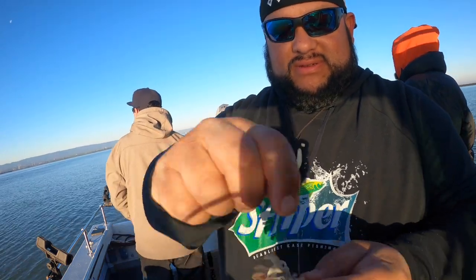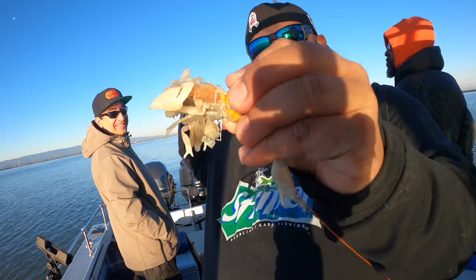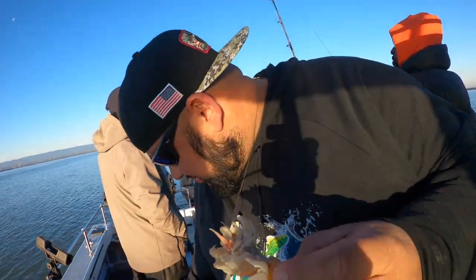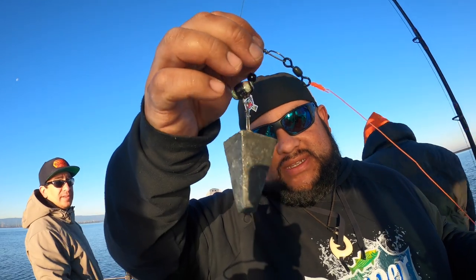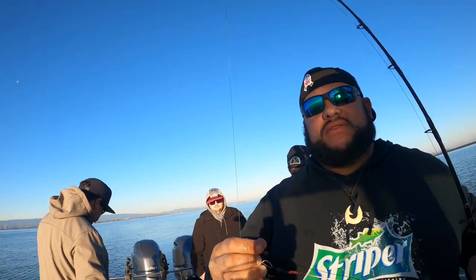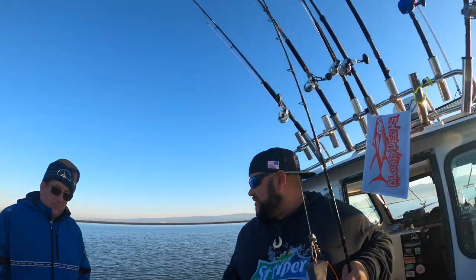All right. Just tie a little red knot. That is a sturgeon bait. I got the sinker on the slider, swivel, leader. And let's fire this thing out. You're gonna hold that and push the cast it out.